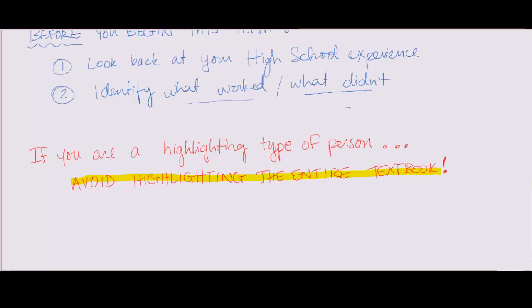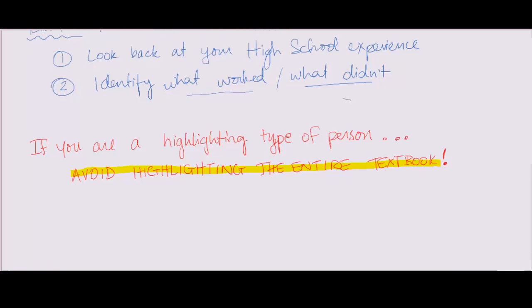Avoid highlighting the entire textbook is my message to you, because now what you've done is basically negated the effect of highlighting. It's kind of like handing in a report that you've typed in caps lock. I mean, everything is emphasized. If everything's emphasized, then nothing is emphasized. So avoid highlighting your entire textbook if you can.